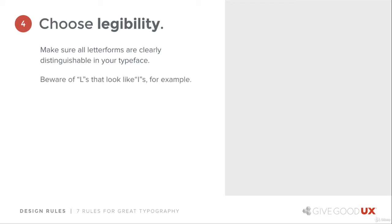Rule number 4, choose legibility. Make sure every letter form that you use, every font that you choose, is clearly distinguishable in your typeface. Here's what I mean by that. Beware of L's that look like I's, for example. In the word illustration, take a look at the first 3 characters. Those are practically the same letter. The only difference is that the L's are slightly higher. That still presents an obstacle to clear, easy, quick comprehension.